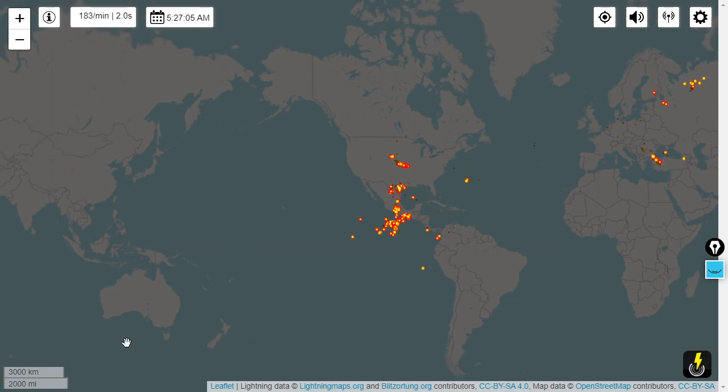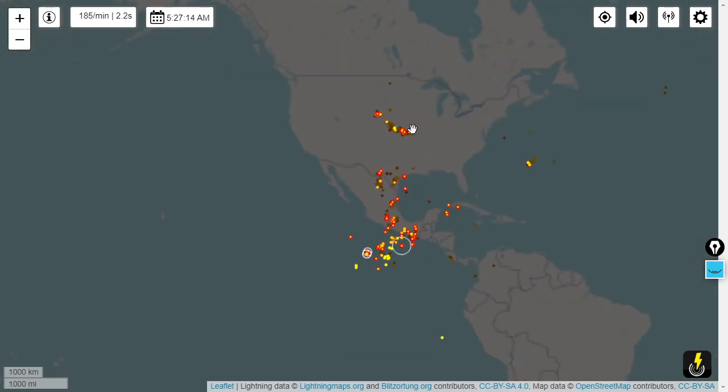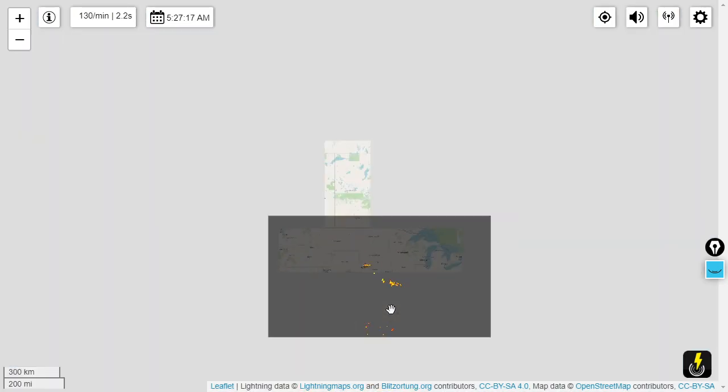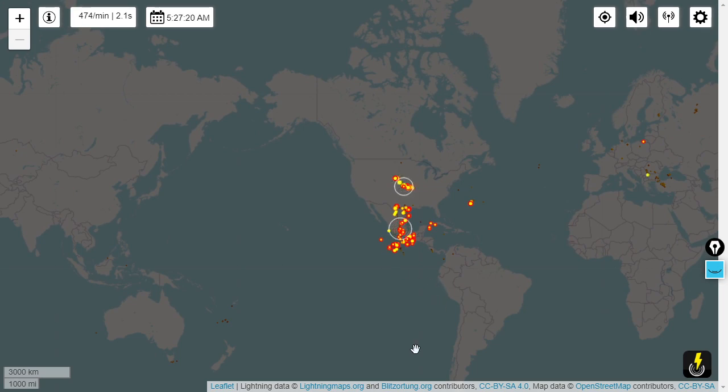Next, looking at lightning, and we see quite a lot of lightning around North America right now. Southern Mexico especially, but also some storms in the central U.S. as there is an atmospheric river formed. We'll show you that momentarily.